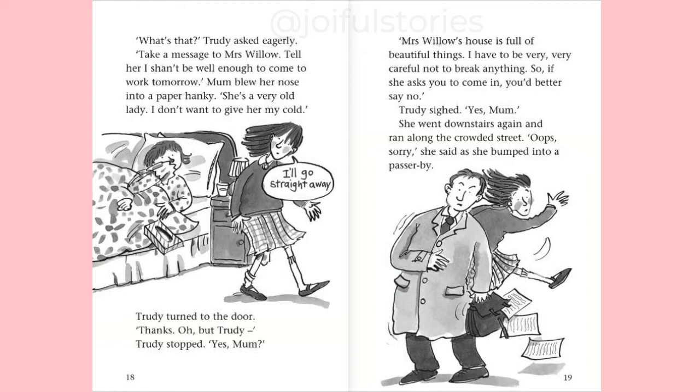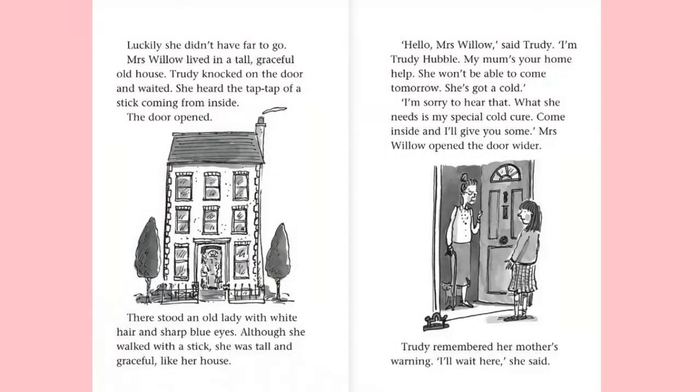She went downstairs again and ran along the crowded street. "Oops, sorry," she said as she bumped into a passerby. Luckily, she didn't have far to go. Mrs. Willow lived in a tall, graceful old house. Trudy knocked on the door and waited. She heard the tap-tap of a stick coming from inside. The door opened. There stood an old lady with white hair and sharp blue eyes. Although she walked with a stick, she was tall and graceful, like her house.